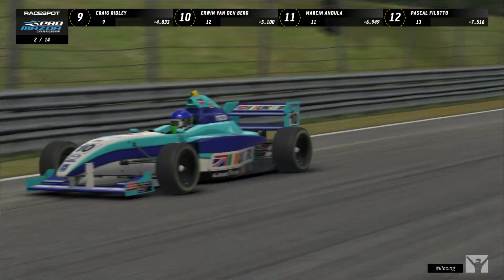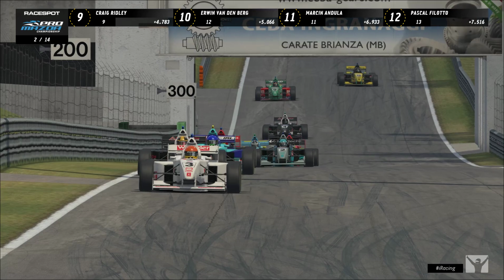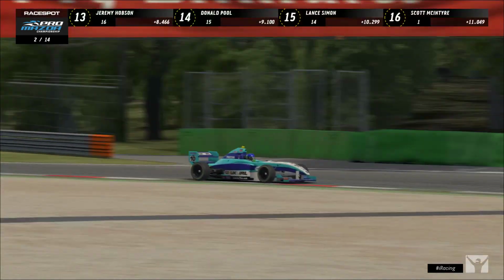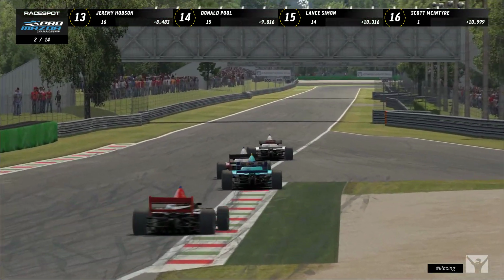As down this back straightaway into the Ascari chicane once again, fight might be on for that second position, but it doesn't look like it. Not going to get too aggressive. Here is Ollie Peacock, keeping the slipstream so important all the way around the racetrack here at Monza.